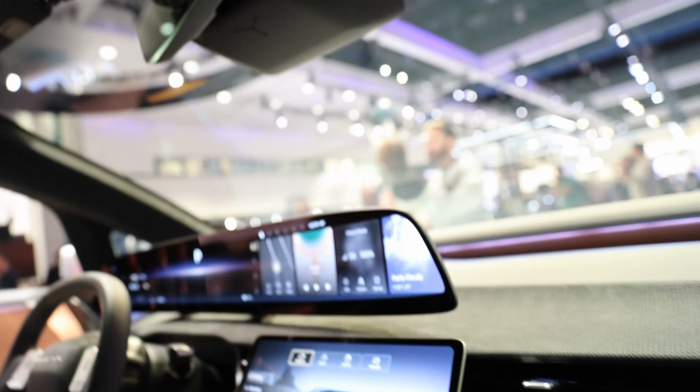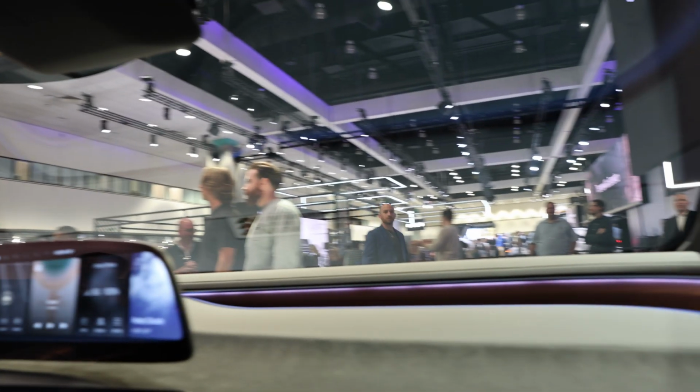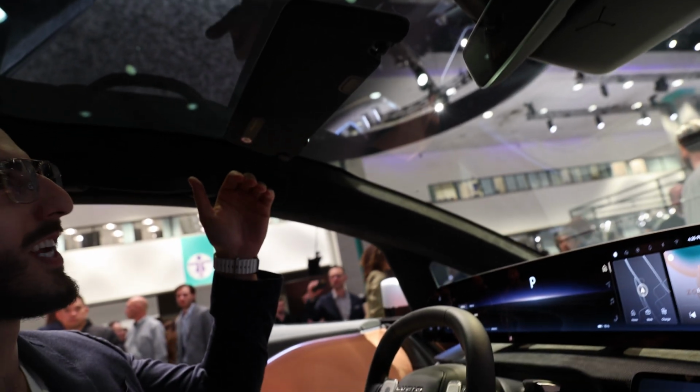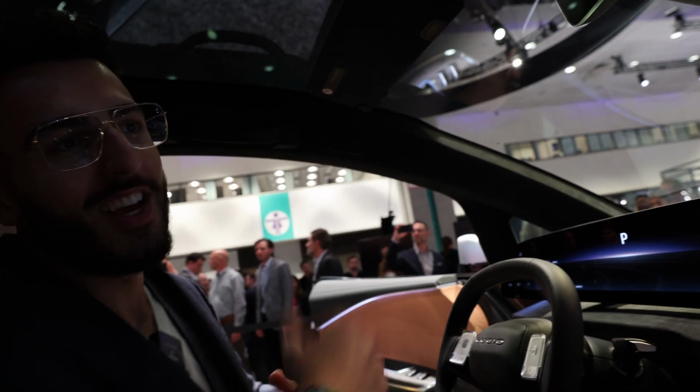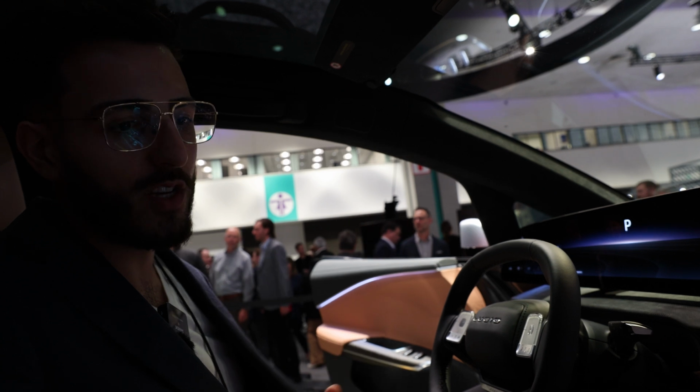It's also great for meditation. It's sort of like the Model X, but you know what they did much better than the Model X? The sun visors. The sun visors are super clean. I think they're more functional. It's ergonomic. You can see the display is super clean, the steering wheel, everything looks super premium.